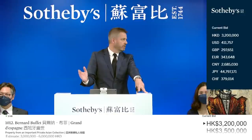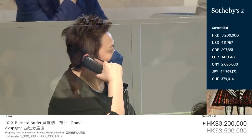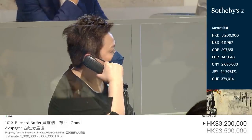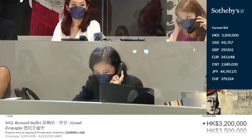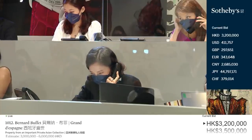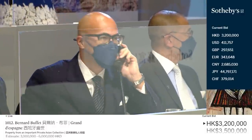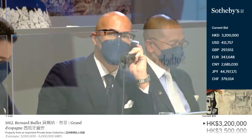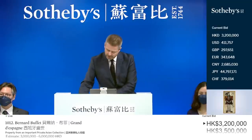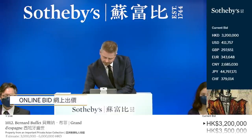At $3,200,000. It's with one of our two bidders online then. Paddle 39 has it at $3,200,000. Any advance elsewhere? Are we all done then? Fair warning and selling. Last chance at $3,200,000. Sold to you online. Congratulations, the 3 million two, and that's to Paddle 39.